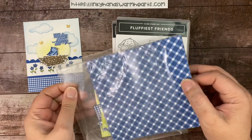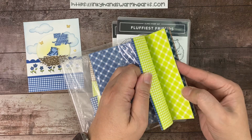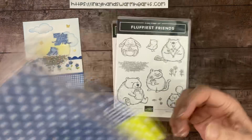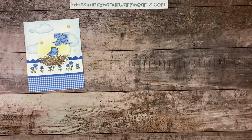It's a 6x6 paper pack. I've used it a ton. It has Pecan Pie, Berry Burst, Pretty Peacock, Lemon Lime Twist, and Blueberry Bushel. So you get 5 colors, and it is a fantastic pack of paper. Let's go ahead and get started, and I'm going to show you how to make this really fun card.